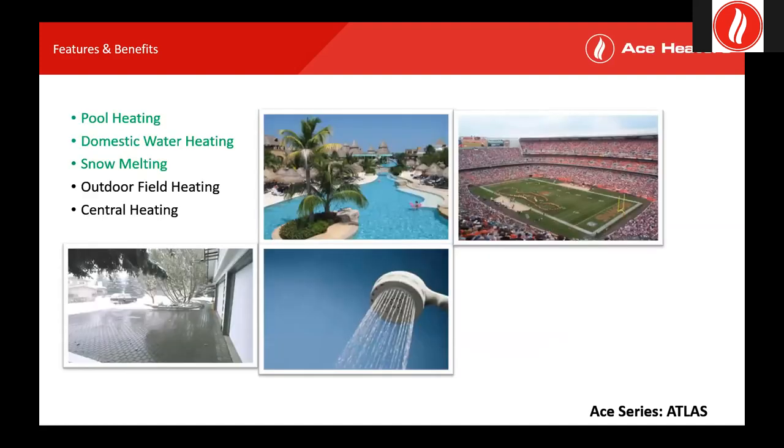So what are the applications for this type of product? Again, any type of commercial application, this unit will fit, from pool heating. As for the pool heating, some of you will say, well, it's not a Cupro-Nickel type heat exchanger. That is very true. It's a copper heat exchanger. So ideally what you want to do with that type of application is you have a secondary heat exchanger installed. Saying that as well, I do have an application that's been installed for 10 years.